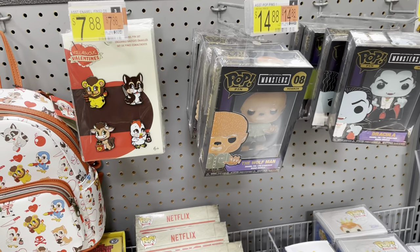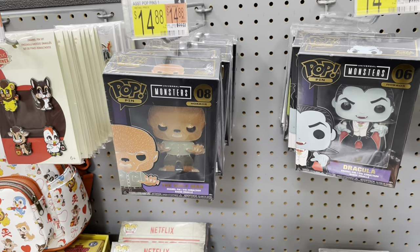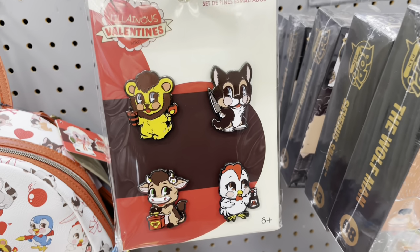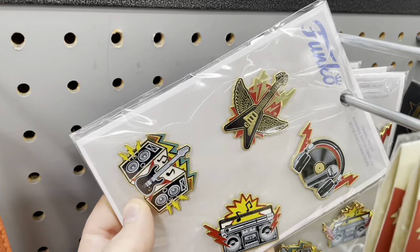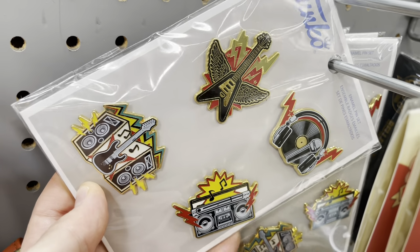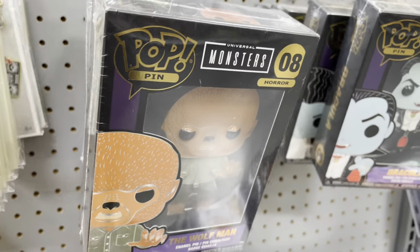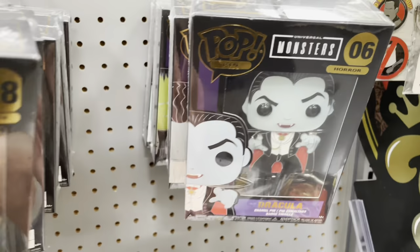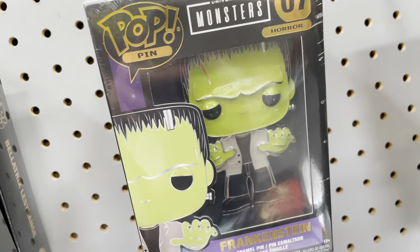Over here in the collectible section at Walmart, and it's kind of confusing. What holiday are we celebrating right now? Is it Halloween? Is it Valentine's Day? These villainous Valentines? That's wild. And then these are really cool. Rock on, check out these Funko pins. I can get down with this. That's cool. And then these Pop pins, check it out, classic Universal Monsters. We got Wolfman, we got Dracula, Bride of Frankenstein, and good old Frankenstein's monster himself.